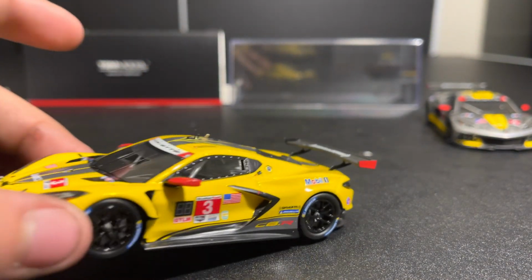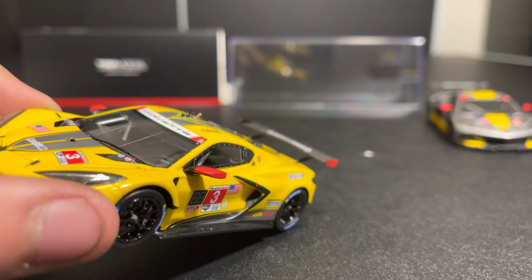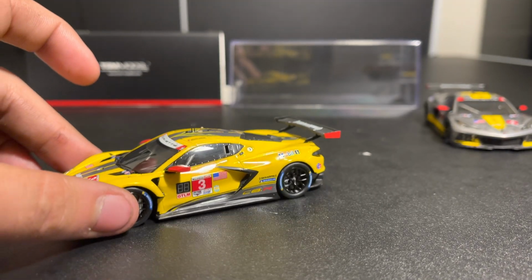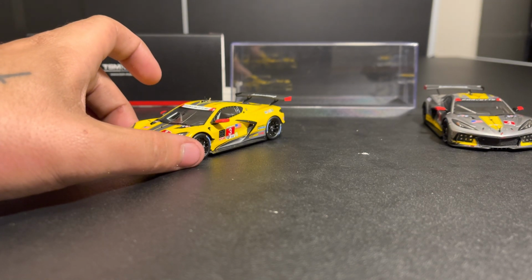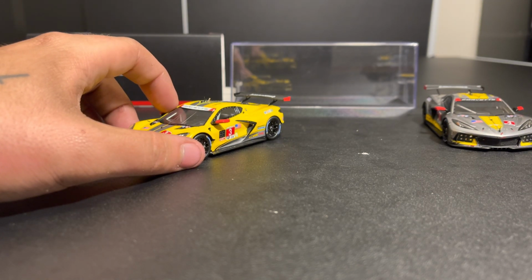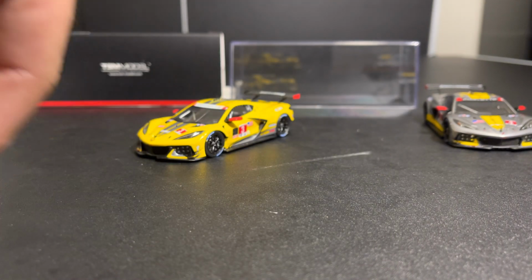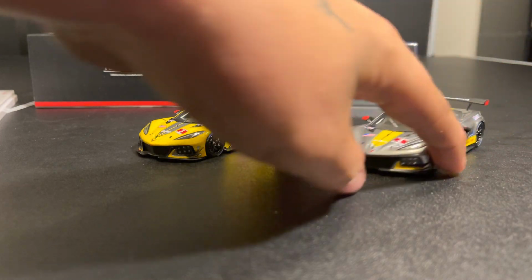Some pretty decent interior detail. There's seatbelt detail on the seat, kind of what you'd expect from a Spark model, because this essentially is actually, in truth, the BMWs that we got from Spark not too long ago, last year I believe it was, were TSM models but in Spark packaging, which was a little bit strange.